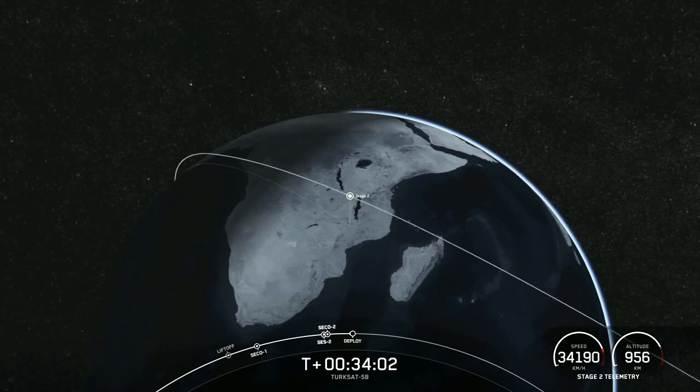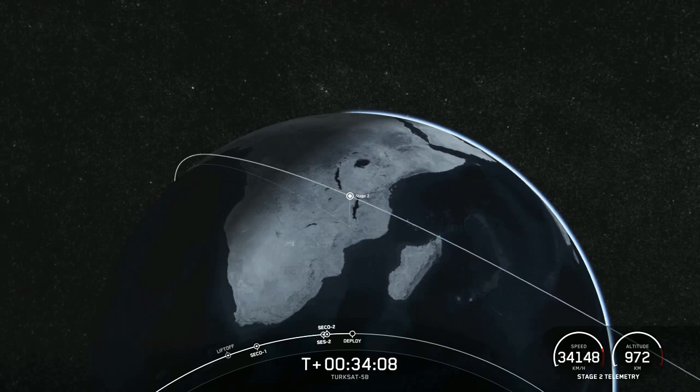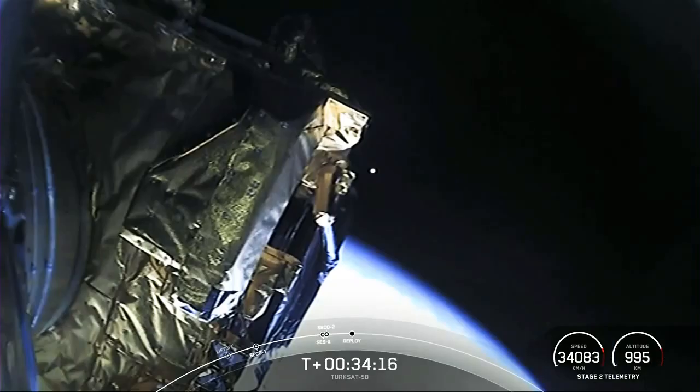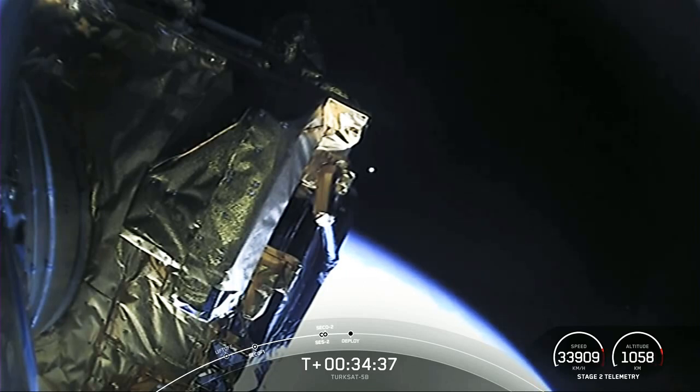As previously mentioned, the TurkSat 5B satellite was designed by our customer Airbus to provide broadband internet services to areas such as the Middle East, the Persian Gulf, the Red Sea, the Mediterranean, Nigeria, various parts of Africa, and its immediate neighbors in addition to Turkey. TurkSat 5B will be the most powerful of the TurkSat satellite fleet and has a designed service life of over 35 years. Now, in any moment, we'll witness the satellite's deployment from our Falcon 9's second stage. Get a good view right here.